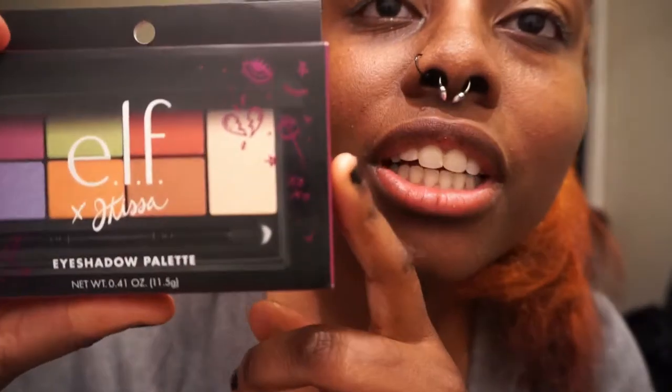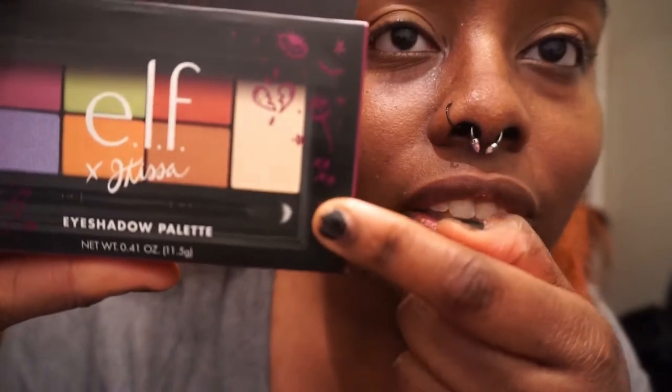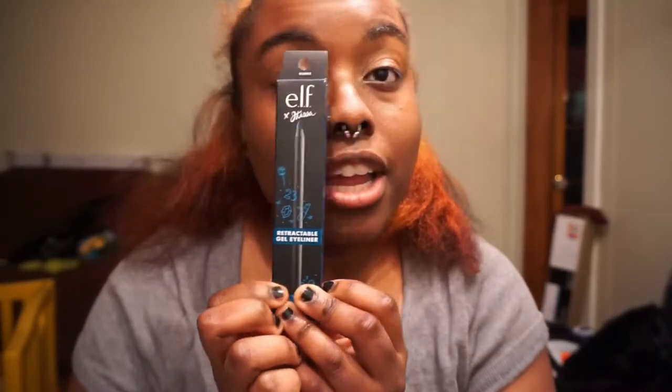And then her packaging is like tattoo flash art. So cute. So she had an eyeshadow palette, the gel eyeliner in blue, and then she had a brown mascara. I didn't want the mascara for reasons I'm not even gonna say, so I didn't get it. But the eyeshadow palette was like $12.